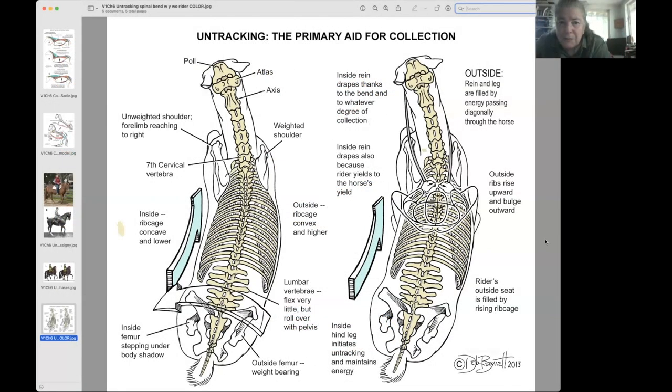So this is the part that's not in the old books. That's not in my original book, The Principles of Conformation Analysis, because I didn't know it yet. This developed in my head as a result of writing with Ray, and was later pretty well confirmed when I started writing with Tom. So I'm tracking. The Parelliites call this disengaging the hindquarter. That is so incorrect.